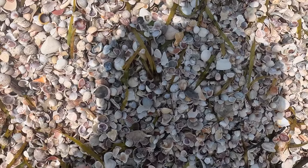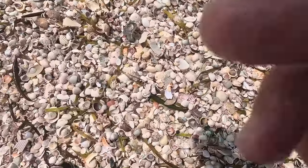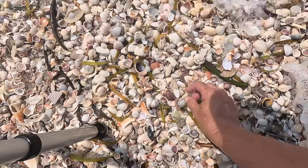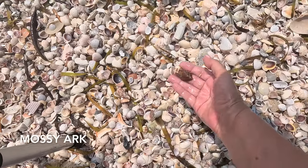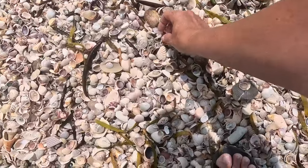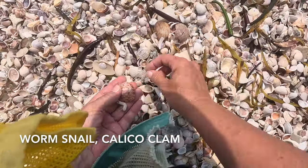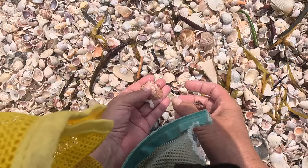Even with that breeze. Oh, look. A little juvie fighting conch. Oh, no, it's broken. And there's a mossy piece of the Florida worm. And another calico clam.